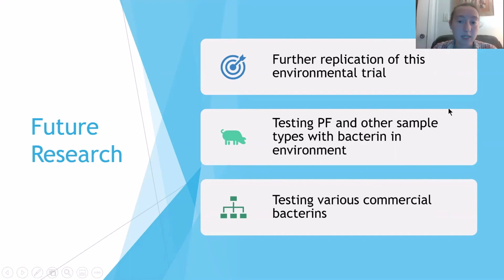Additionally, testing processing fluids and other sample types with the bacterin sprayed in the environment. So we showed in my study that it can remain in the environment, but now we need to show that the bacterin in the environment can contaminate sample types for Mycoplasma hyopneumoniae.